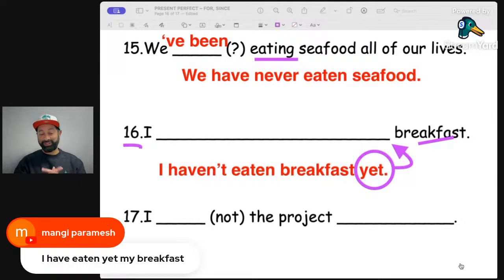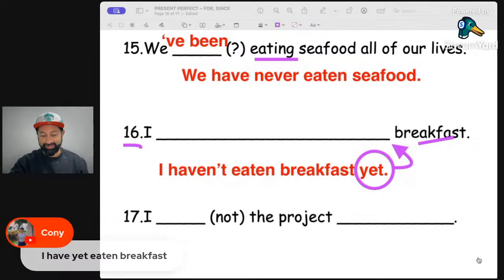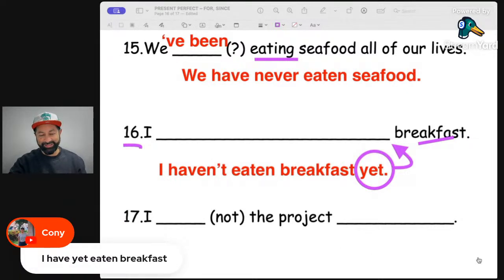Good guess, Paramesh. Good guess. I've eaten yet my breakfast. Good guess, but no, this is a really advanced way to use yet. It has the same meaning. The meaning will be I haven't eaten breakfast yet. I haven't yet eaten breakfast. That's completely fine. Connie, almost there. You're almost there.